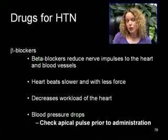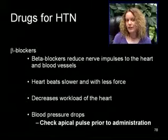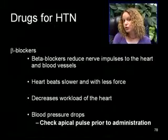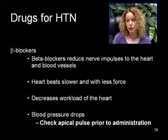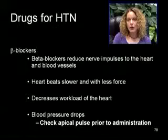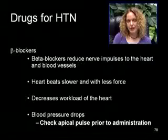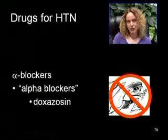So these reduce nerve impulses to the heart and blood vessels. The heart beats slower and with less force and decreases the workload of the heart. The blood pressure drops. But it's important to remember to check an apical pulse prior to administration. Because if the apical pulse is less than 60, we may want to discuss it with the physician before we administer any beta blockers.